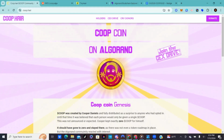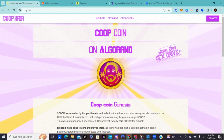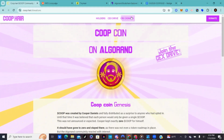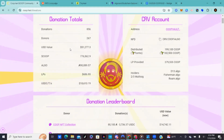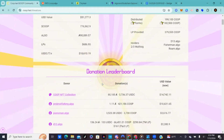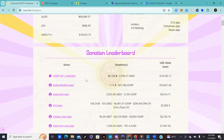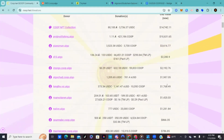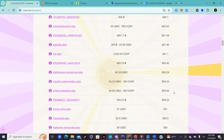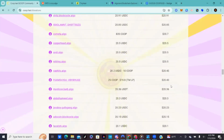They have challenge governance, which means the community can propose and vote on challenges and initiatives, and as stated, you have to donate to the CRV in order to participate with that. So far, they have a value of 51,000. How that works is, this entity, Coop NFT Collection, donated 14,000, so they have the most voting power. And whoever donated the least has the least voting power, and whoever donated nothing has zero voting power.